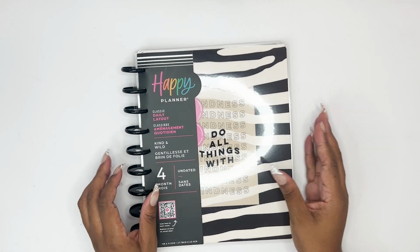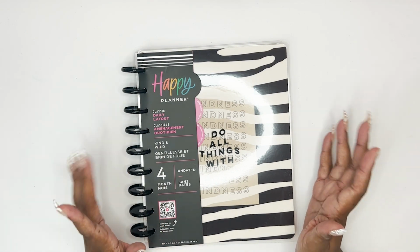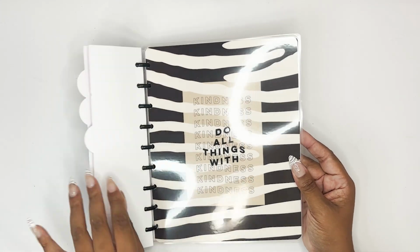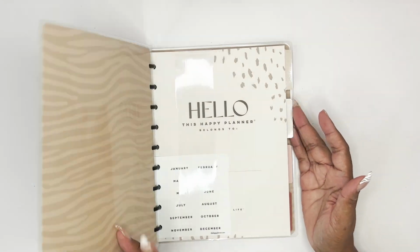Okay, I picked up a total of 3 planners, and I want to talk about what I got. So the first one I got is a classic daily layout planner. When the Happy Planner makes the daily planners, it's enough for 4 months. These are undated, obviously, since there's only 4 months in here. And if I'm being completely honest, I did not need these.